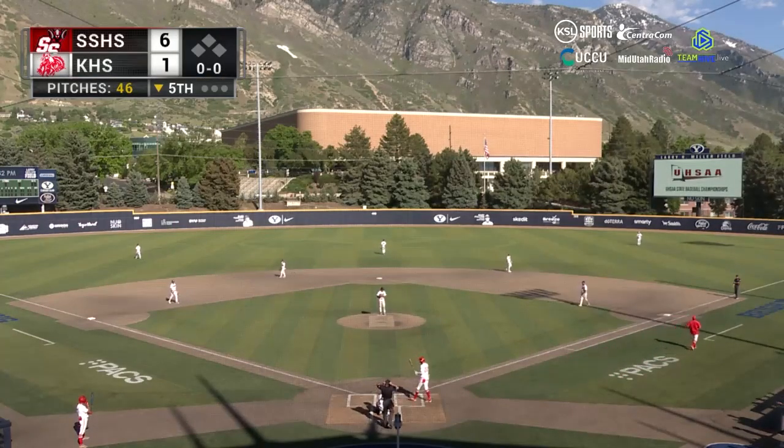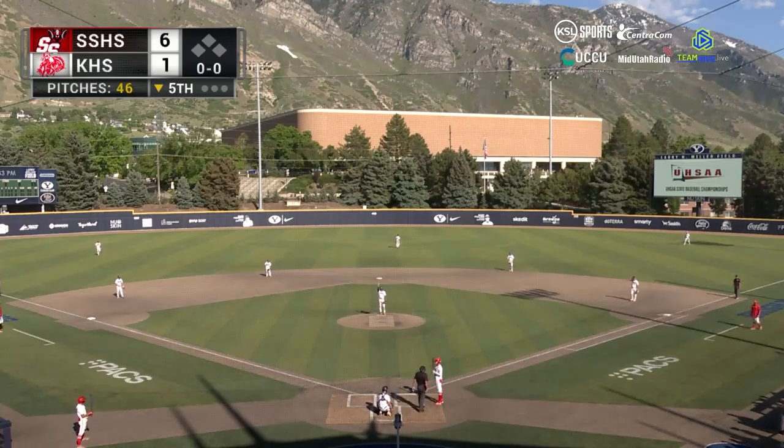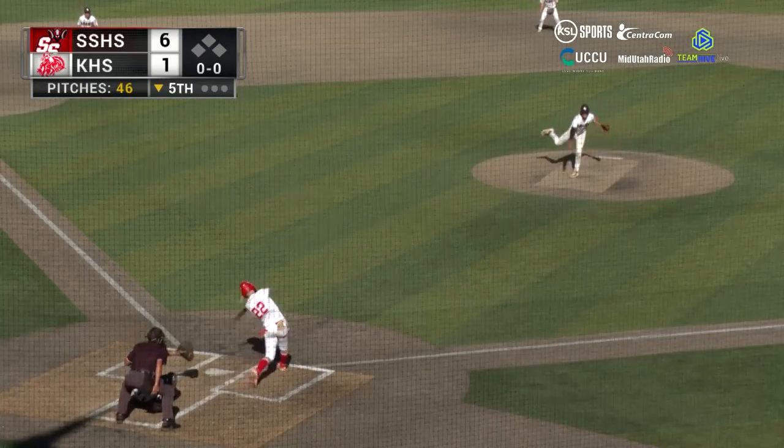Back here at Larry H. Miller Field on the campus of Brigham Young University as we go to the bottom of the 5th inning in a 6-1 ball game. South Sevier leading Kanab in this 2A state championship. The Cowboys bring the 8, 9, and 1 batters to the plate this inning. Brady Ramsey, Hayden Gubler, and Cash Kabonik. If they get to the 4th batter, that will be Cale Glover.